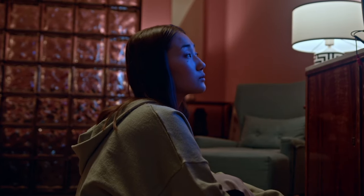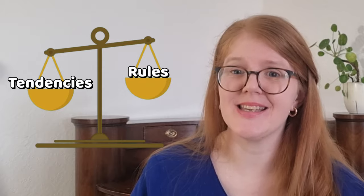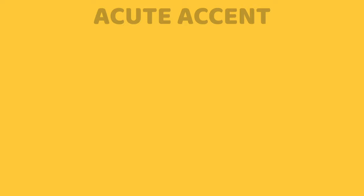The tricky question is, how do you know when you should do the first or the second accent? Like most languages, there are more tendencies than actual rules, since there are many exceptions. So normally you should do the acute accent, the accent that goes up and then down, in words that have only one syllable, basically just one clap, such as katt, fot, hund.